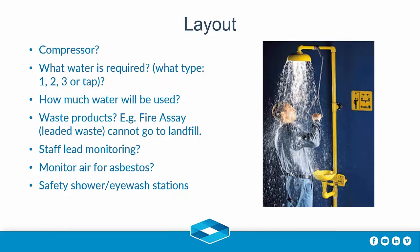What sort of water is required? If you're doing aqua regia, you can probably get by with tap water. If you're doing anything a little bit more technical, you might need RO water, type 3, or you may need ultra pure water, type 1. So it depends on what you actually need, and of course it depends how much you need. If you need a very large amount of type 1 water, that's a different plant from a very small amount of type 1 water.